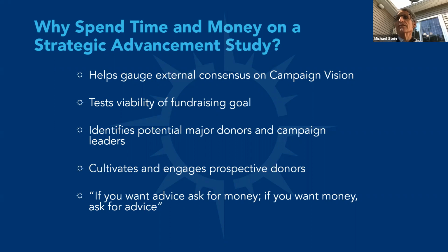The reason you do the study is it gets you that external consensus on the vision that you've created. And I have to tell you that I've done studies where that vision changed remarkably over the course, based on the feedback. One of my first campaign studies as a consultant was for a nursing home that was looking to raise money to rehab a 1950s brick building that really wasn't very functional in today's world into a modernized building. And what came back from the study is you need to do something radical with this nursing home and adopt all these new pods. For those of you familiar with nursing homes, the pod theory and houses for elder care and so forth. Based on the study, they actually changed the project and totally turned the campaign around.